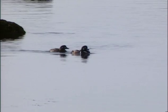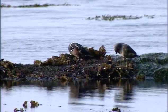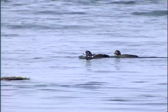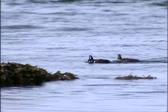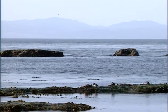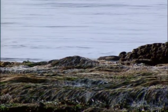One of the most beautiful ducks in the world, harlequin ducks. During the breeding season, they go up into the mountains and they hang out in very fast-flowing streams. They're really good at white water, but outside the breeding season, like right now, they hang out down by the shore on the rocky, intertidal kind of places. It's a beautiful thing.